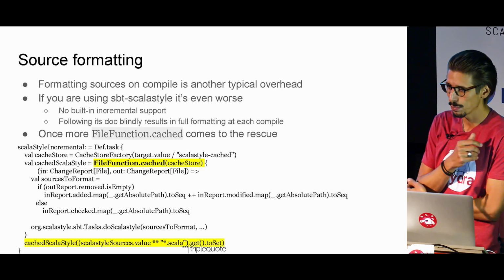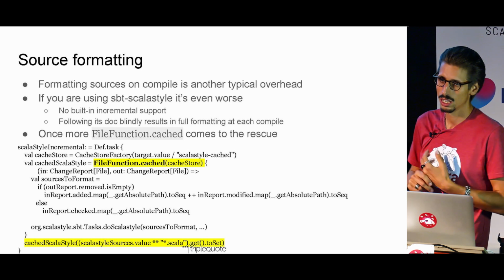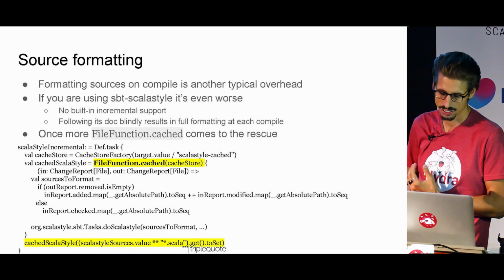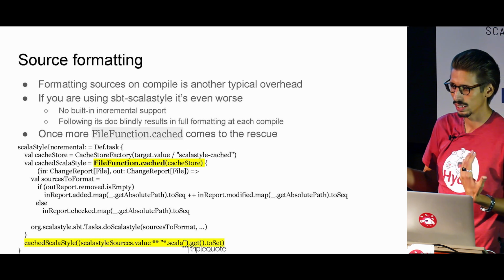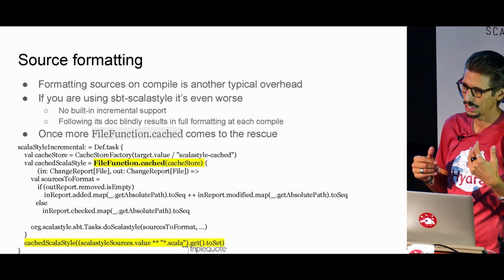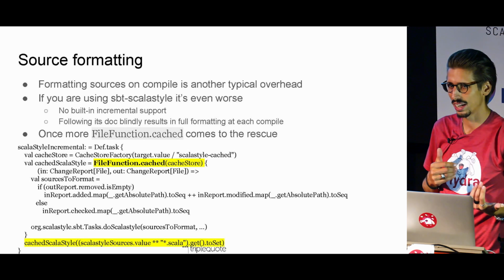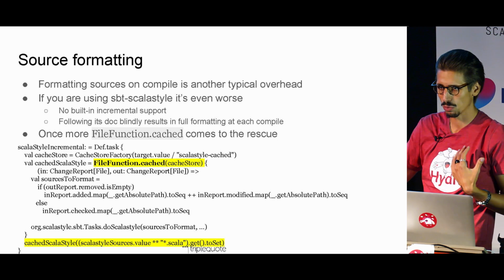So again, here I'm using FileFunction.cached. This time I'm using the default values. So when I pass the Scala source files to it, it's just using whether they were changed or not. And then inside there is a little bit of logic to understand whether there are new files that were added since last time I ran the formatting, or whether there have been files that have been removed.